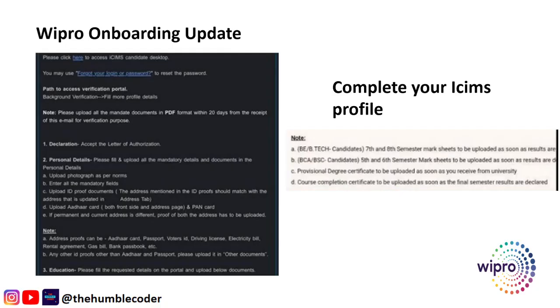So let's start with our first onboarding update. First of all, this is the mail that the candidates have received in order to fill or complete their ICIMS profile. In this mail it is mentioned that please click here to access ICIMS candidate desktop. You may use forgot your password to reset the password. Part to access the verification portal is background verification, and then you have to click on fill more profile details. Then a note is given, please upload all the mandate documents in PDF format within 20 days of receiving this email for the purpose of verification.